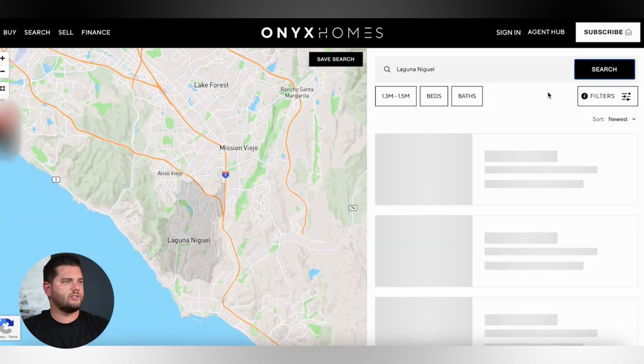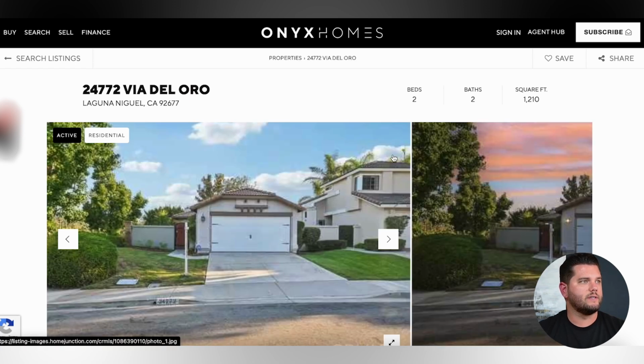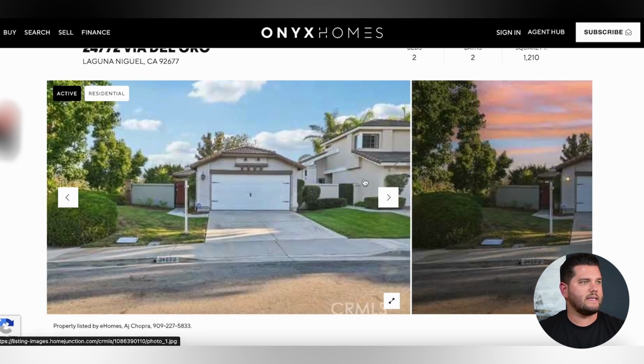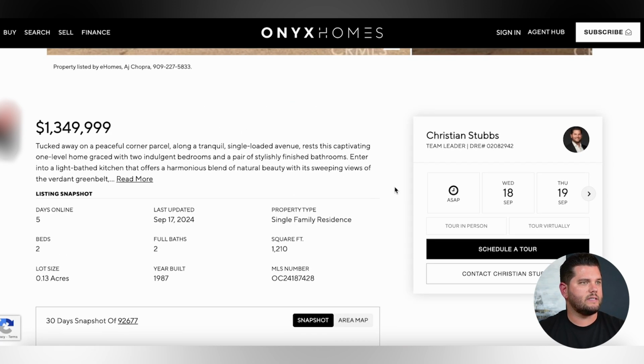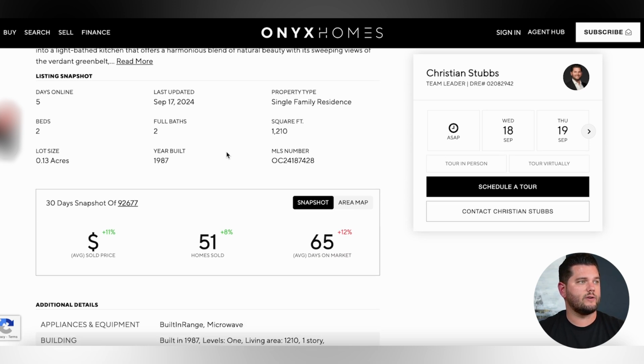There we go. So let's hit search here, and we've got a whopping 5 options. So this is perfect. This is right on par with the median home price. This property is a single family residence. This is a 2-bed, 2-bath, has been on the market for just 5 days, and it's 1,200 square feet.